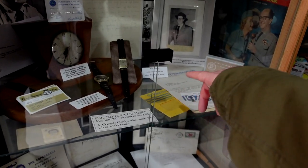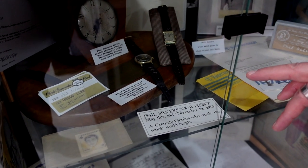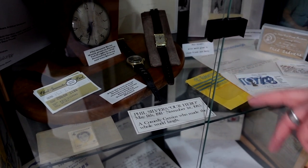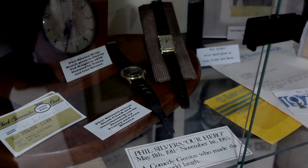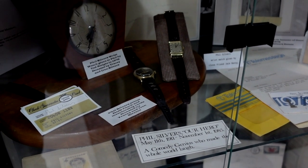That Hamilton watch was given to Phil as a present from his close friend and comedian Jack Benny. That watch has been held by Phil and Jack Benny. That's priceless then, isn't it?